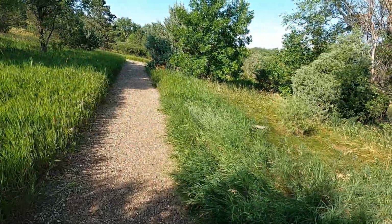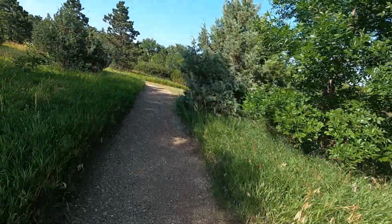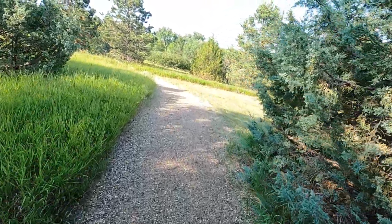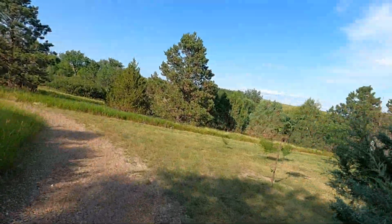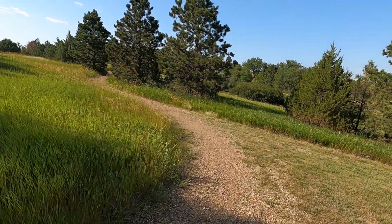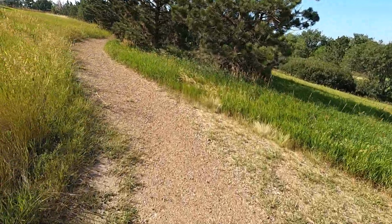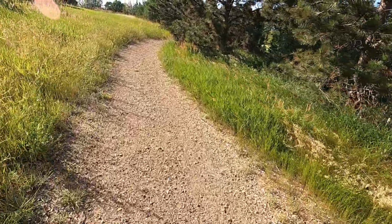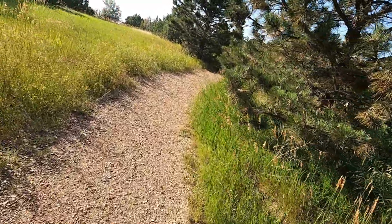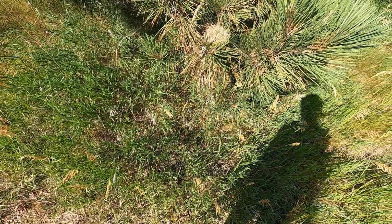I did see a few Orchard Orioles up here, and I hope the GoPro got them. Look at that little bird nest.